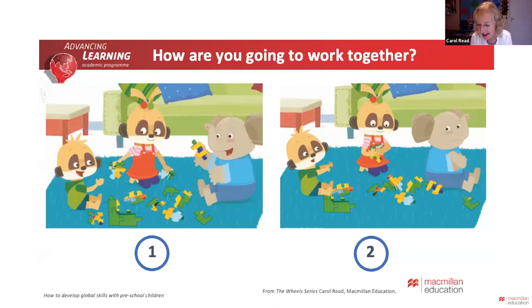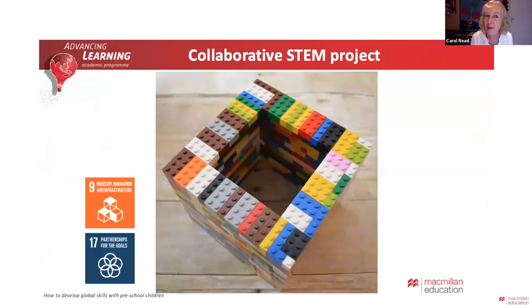So when they have made their bin, you can get children to use critical thinking to make any adjustments they think necessary to improve their bins. For example, this one hasn't got a bottom and it hasn't got a lid. Children can then compare and talk about their bins. Our bin is white, blue, and yellow. Our bin is big, our bin is strong, etc.